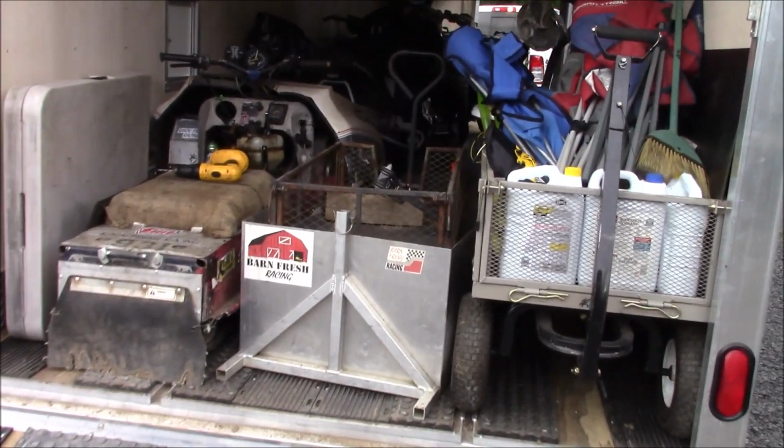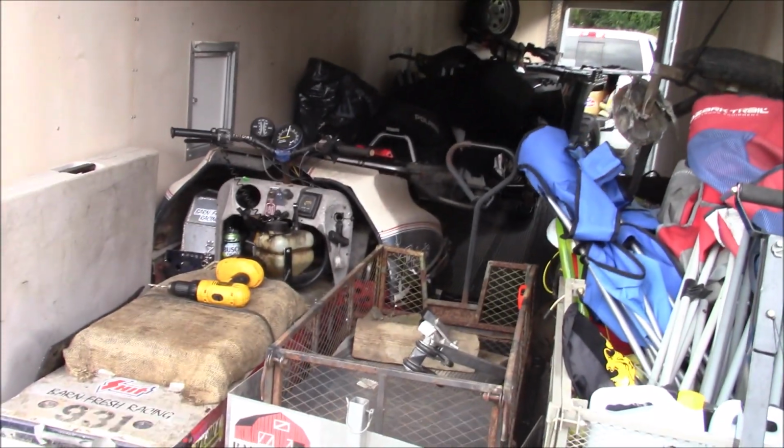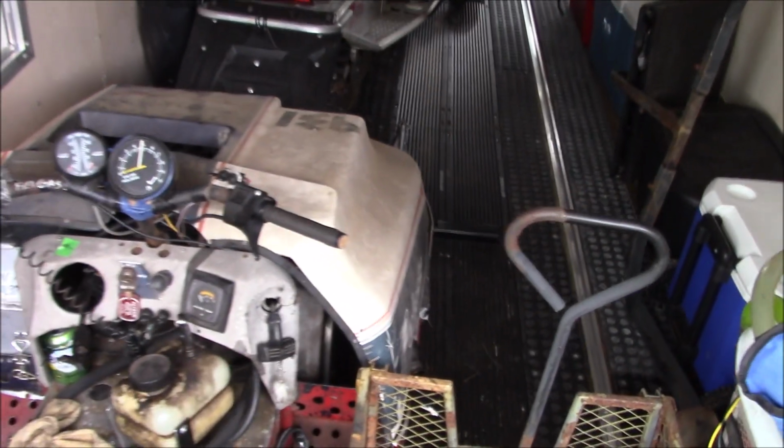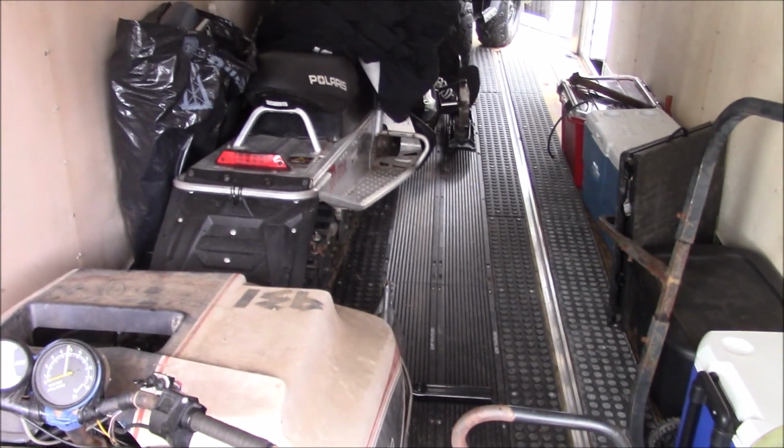Well, I think we've got pretty much everything but the kitchen sink loaded up in here. Well, on second thought, we might actually need that. It's actually more space than I was expecting, so that's just more parts we can try and buy and bring home.